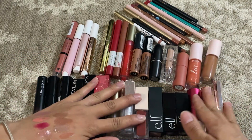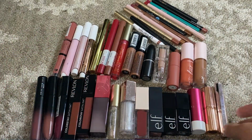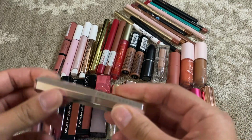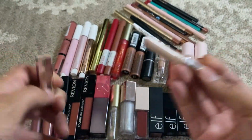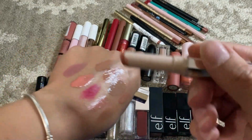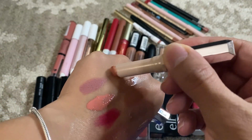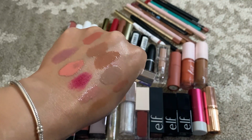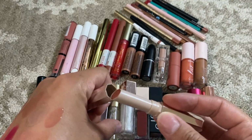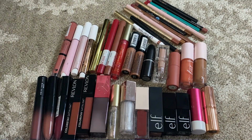All right, let's move this stuff over a little bit. We have this Fenty lipstick in the shade Single. Now, I just don't reach for this one that often. It's a little bit too peachy for me. I don't like how it looks on my skin tone, so I'm gonna go ahead and declutter it.